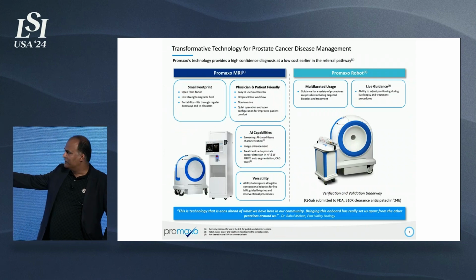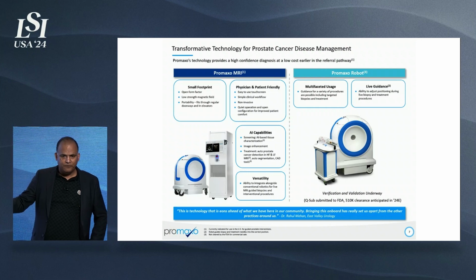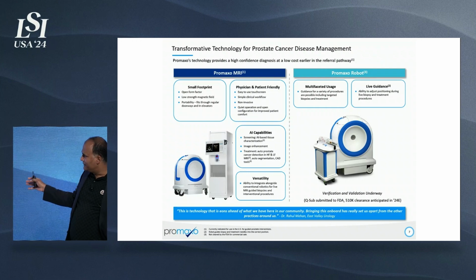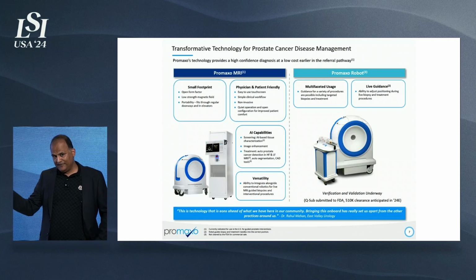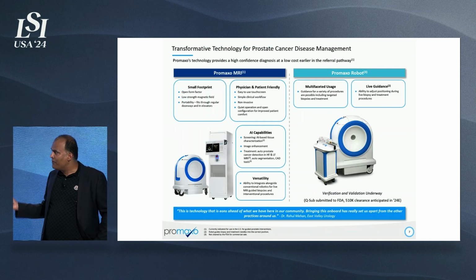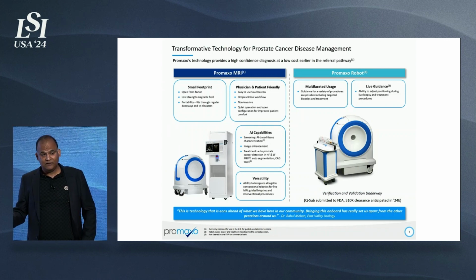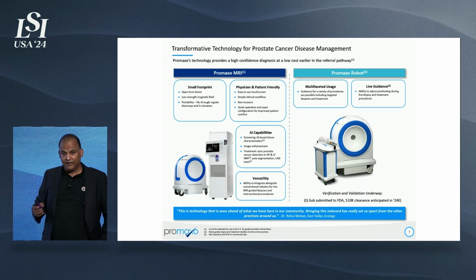This is what the system looks like. On the right side, you see our MRI system magnet, which is about 4 feet, along with the panel. On the left side, you see the system with the bore open and a robot that is meant to go through the bore to do transperineal intervention. The MRI system has a small footprint. You can fit it in a very small office in a urology clinic, or even an ASC.